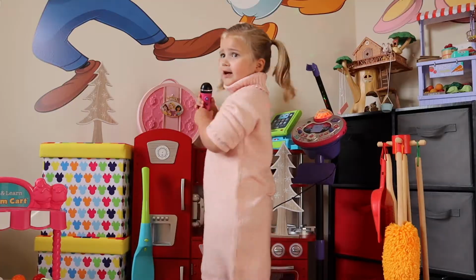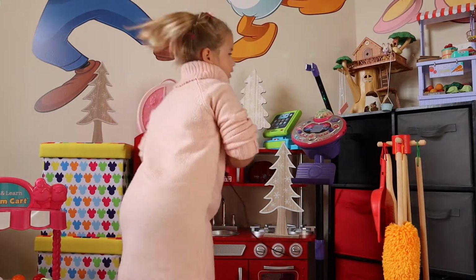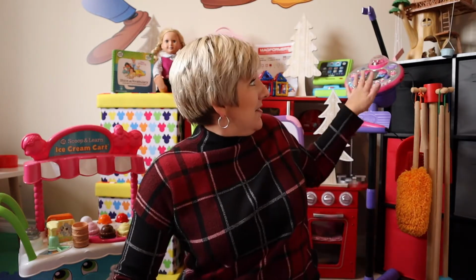This is the VTech Kitty Star karaoke machine, and Ava absolutely loves this. She plays with it pretty much every single night. We have to sit down, and there is a concert that she puts on, dance parties. You can record your own voice on here, so we have some classic keepsakes of just Ava singing her own songs on there. This, seriously, you cannot go wrong. It's also indestructible. She has knocked this down so many times and it still works with no problem.